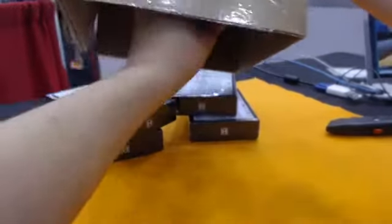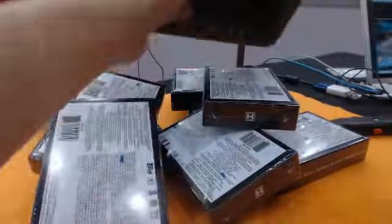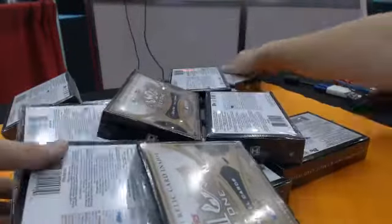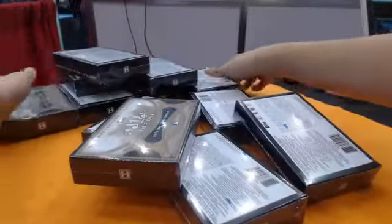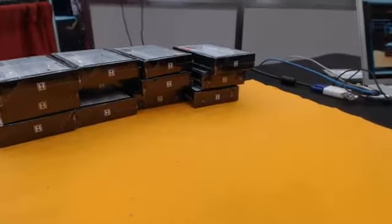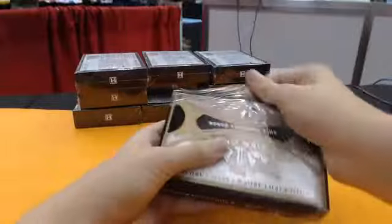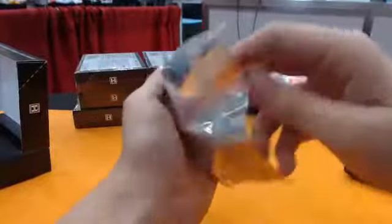They're hard to get out, they get stuck. All right, that's it. Have that box cutter, please. Good luck, everybody. Topps Tier 1 Baseball.